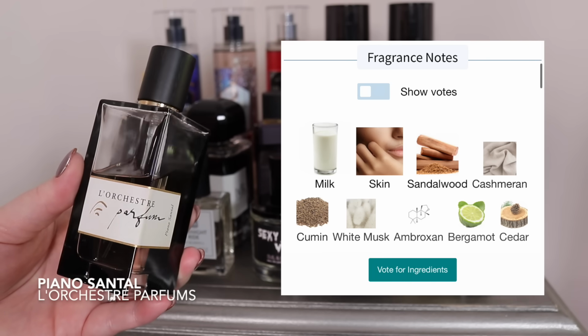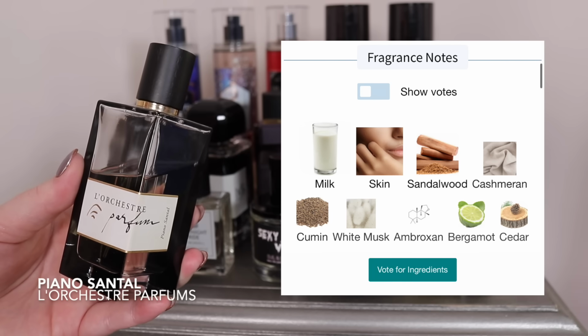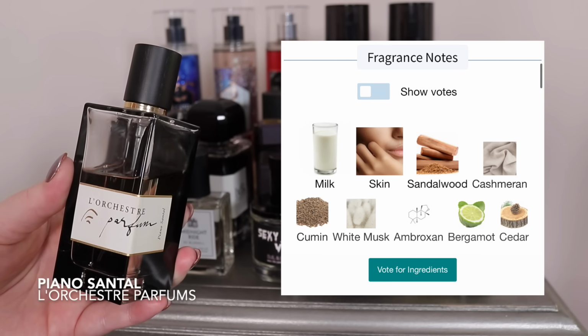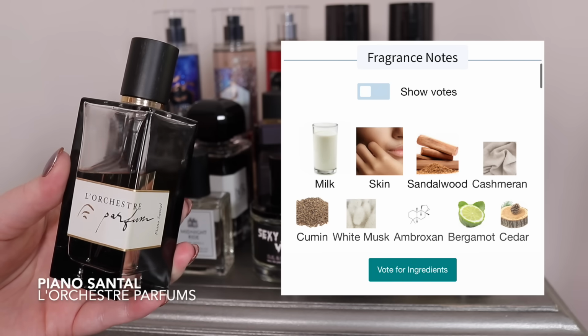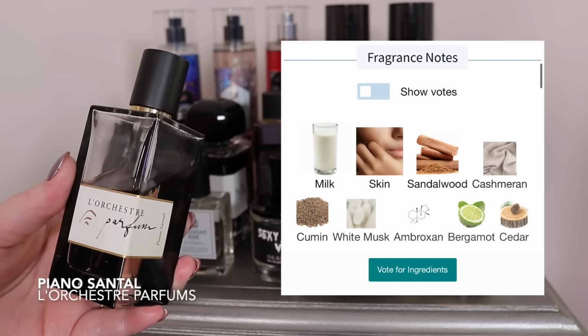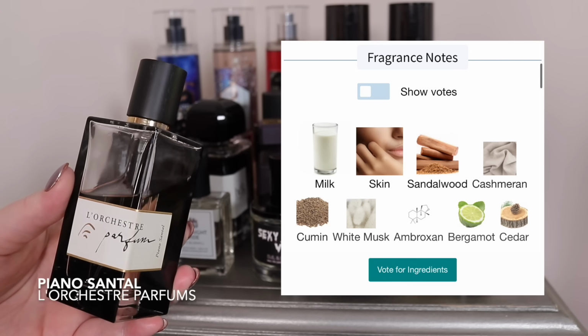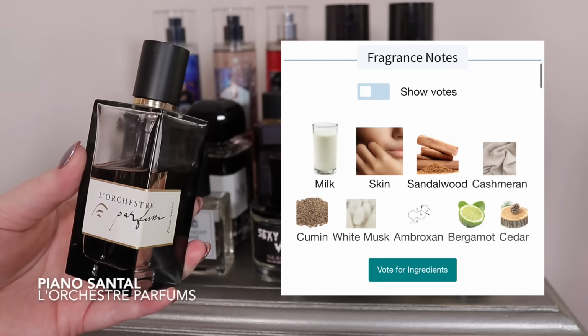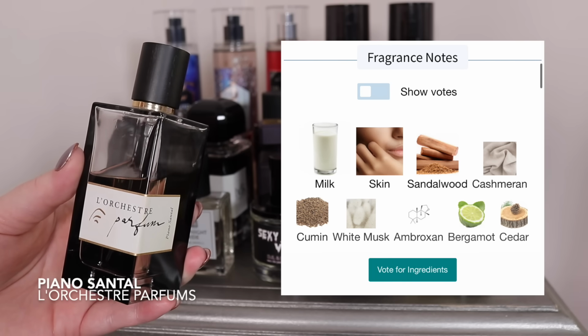I think the bottle's stunning. The name Piano Santal I just love. I can almost picture a ghost playing the piano, wishing and longing for the touch of skin again. I don't know, man. I really like it. It's very warm. It's very, again, milky and lactonic. Definitely a unique one. I love those kind of milky sandalwoods. So yeah, I have that in here.